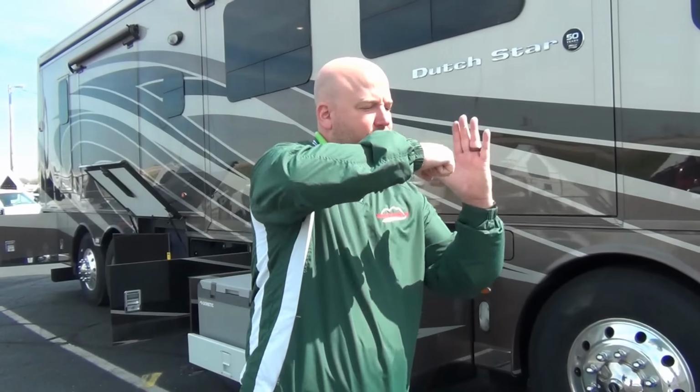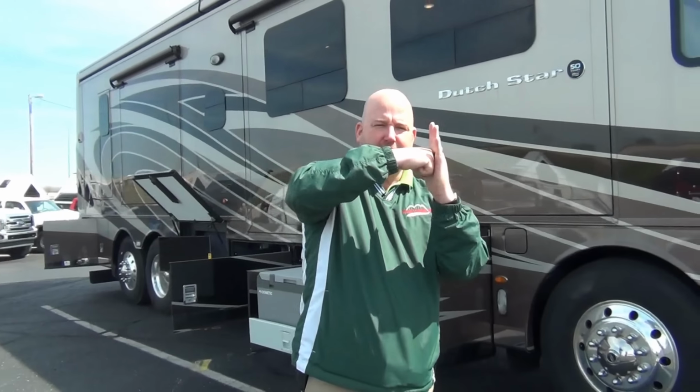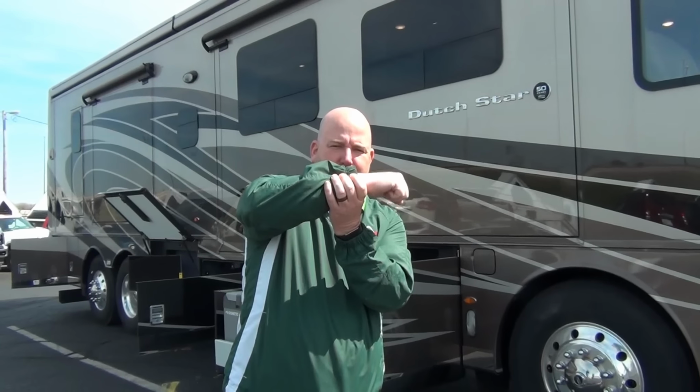Dutch Star does have independent front suspension. That's one of the things that separates it from a Ventana and from other coaches out there. If you're not familiar with independent front suspension, we'll talk about it briefly. Most coaches have a straight front axle. It's one axle, with a tire here and a tire here, and whatever bumps we hit over here, it vibrates through the whole coach. When you have independent front suspension, I have a tire out here, and if I hit a bump over here, this moves at this joint, but nothing happens over here. It's simply a little more stability when you're going down the road, a little smoother on a bumpy road. On a smooth road it probably doesn't make any difference at all.